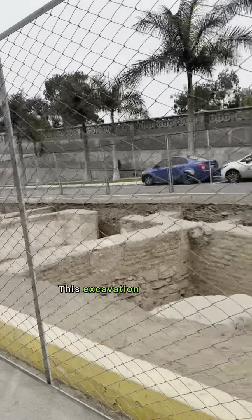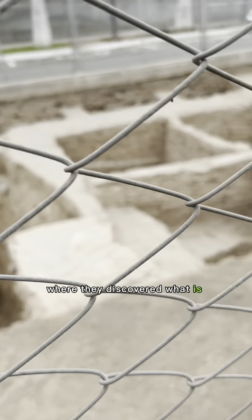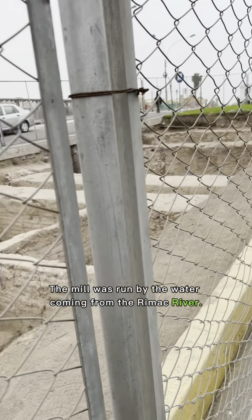This excavation was done in 2020, just very recently, where they discovered what is believed to be a water mill. The mill was run by the water coming from the Rimac River.